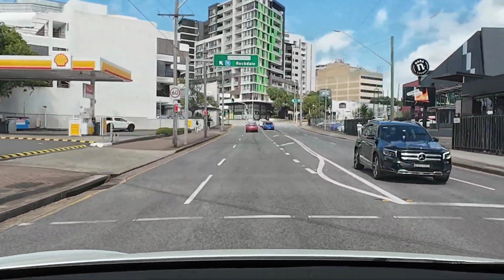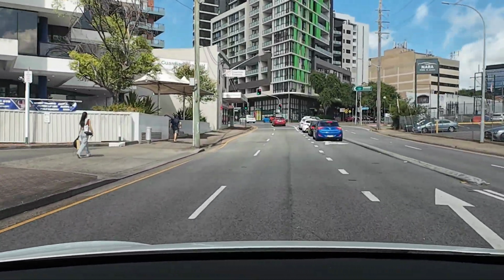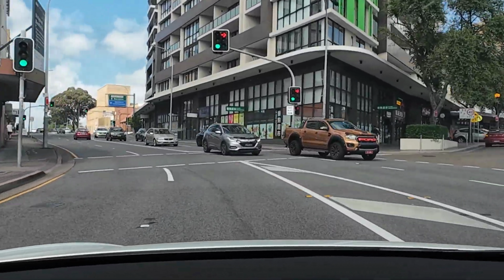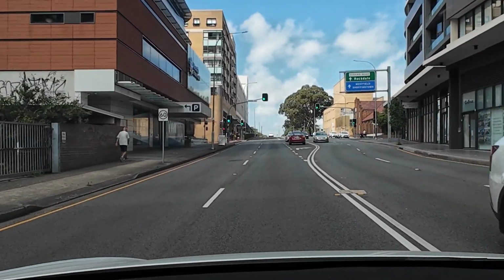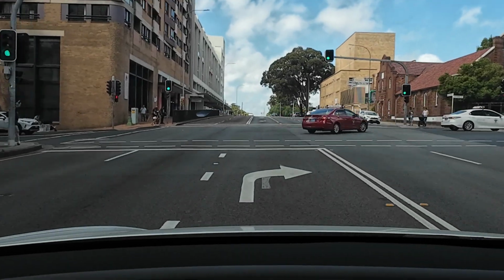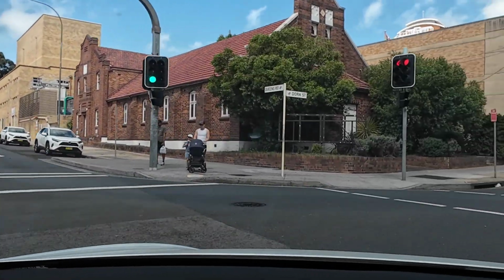Make sure that you watch this video 10 times and practice on this route 5 times without any mistake, and you will get the driving license in one go. So now we will take right on Dore Street. Give way to the traffic coming from the front and take right.